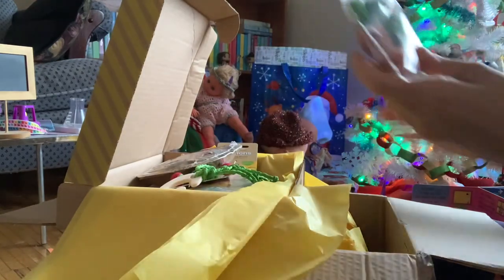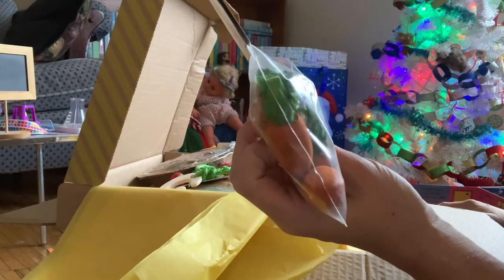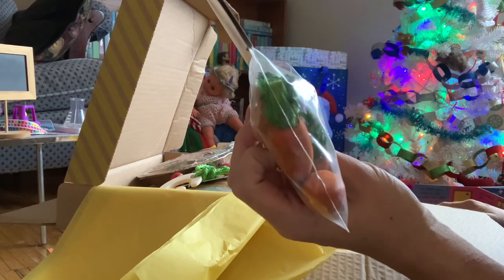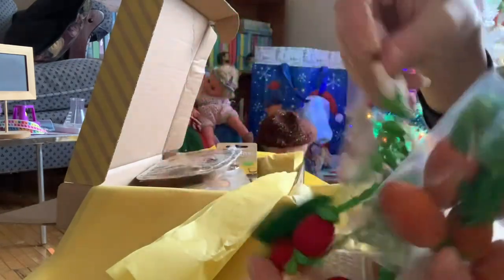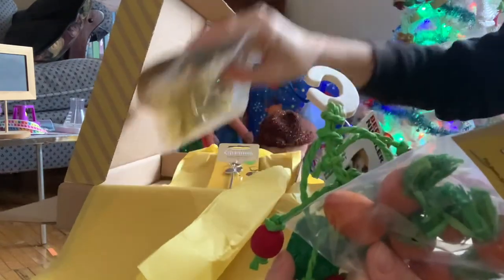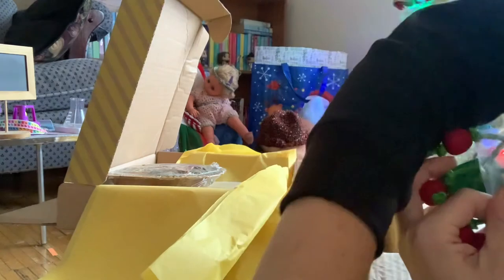And this is Boredom Breaker, this is for both of them. Boredom Breaker, Woody's Play Carrots. Fun chews for rabbits, hamsters, and other small animals. Little carrots. So we got carrots, little radishes, and delicious treats. Oh, we're so happy. So yeah, this was all my extras, I think. I think this may have been extra, too, because it was separate.